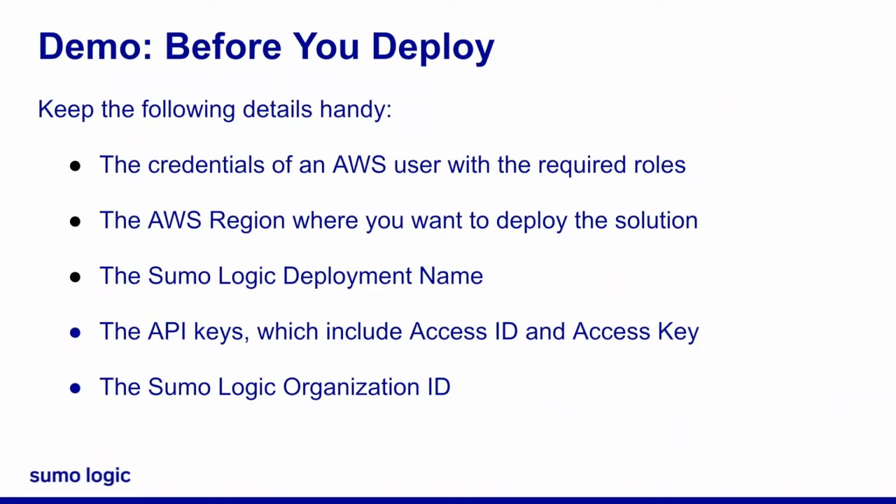Now, as it mentions, before we begin the lab, we want to keep the following details handy. And so what we need are a few different pieces of information. We need those AWS credentials. We need that AWS region. We need the deployment name, and we need the API keys. And I'm going to show you how to do those right now.